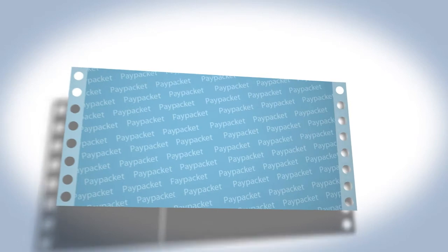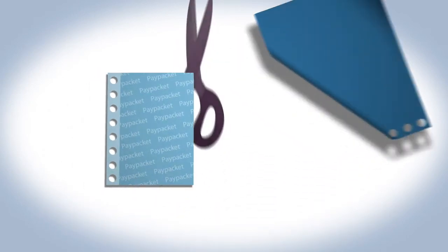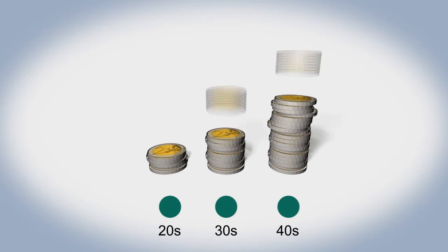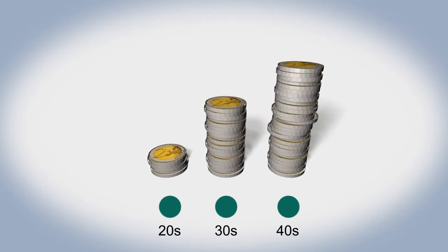Essentially, the earlier you start contributing to a company pension, then the lower the proportion of your salary you need to put in to meet your target pension at retirement. So it's no surprise that the later you leave it to start, the more money you would need to put in to reach the same target. Here's an example of how it works.